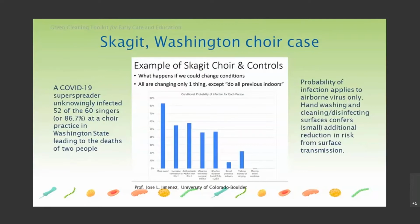So this is an interesting slide. It shows the effectiveness of the layered approach in reducing the risk of infection from airborne virus. No one part of this approach can by itself significantly reduce risk, except going outside, which is the minute bar at the far right of the graph. But when all these things are implemented together, they accomplish a 95% reduction in risk. This is indicated by the vertical blue line second from the right.